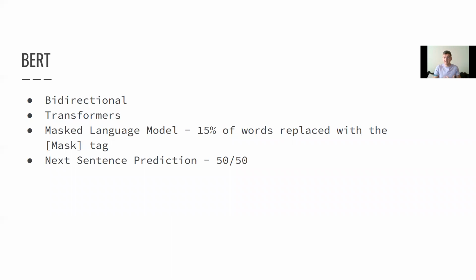What makes BERT unique is that it's bidirectional. And in fact, in the research paper that was released with BERT, the researchers claimed it to be omnidirectional. Whereas previous models can only read left to right, BERT can read left to right, right to left, or more so derive context from the entire sentence at once. It makes extensive use of transformers. And then two of the big ones are its masked language model and its next sentence prediction, which I will talk about in the next slide.